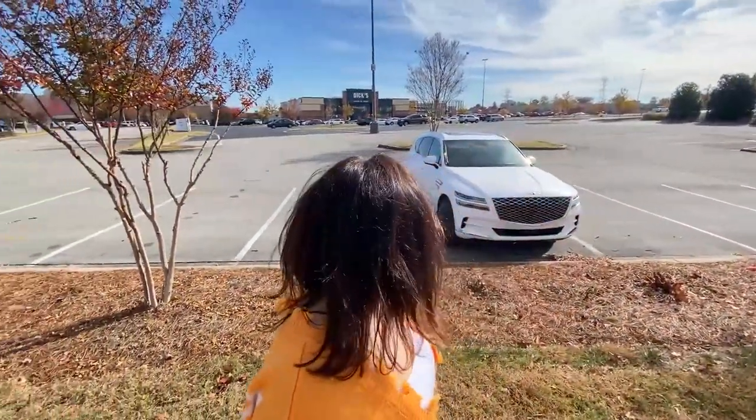Also the VA hospital, straight down that road. So as you can see, at West Town, we've got Dillard's, we've got Belk, we have all kinds of stores. That Dick's is actually new. And then behind those trees over there is actually a Tesla dealership.